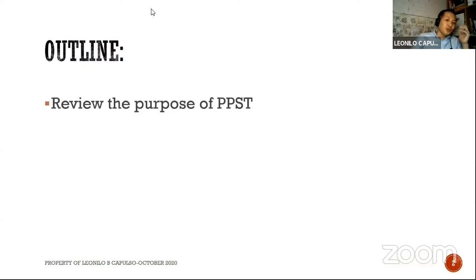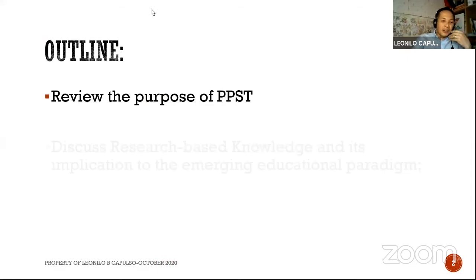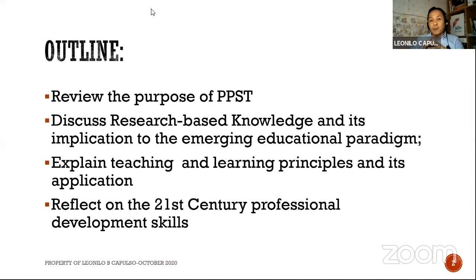So for this afternoon, this will be the outline of our sharing. First, we will try to review the purpose of PPST very briefly. And then we focus on discussing the research-based knowledge and its implication to the emerging educational paradigm. This is basically the strand 2 of the first domain of PPST. Third, we will try to explain the teaching and learning principles and its application to the new normal or the emerging educational paradigm. And towards the last part, let's try to reflect on the 21st century professional development skills that we need to acquire and to have as teachers during this new normal.